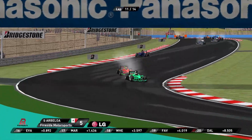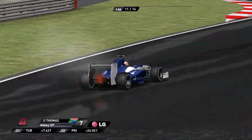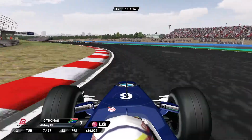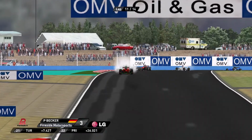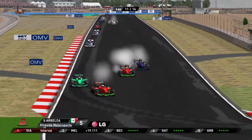I'm sorry we had to leave the graph of positions getting lost to go, but that was probably more important because she's lost a chance at a podium now, and that is not what Abbey Grand Prix wanted to see. This could be a very good chance for Fireside to gain some more points. Pascal Becker's yet to finish on the podium in a Formula A race.